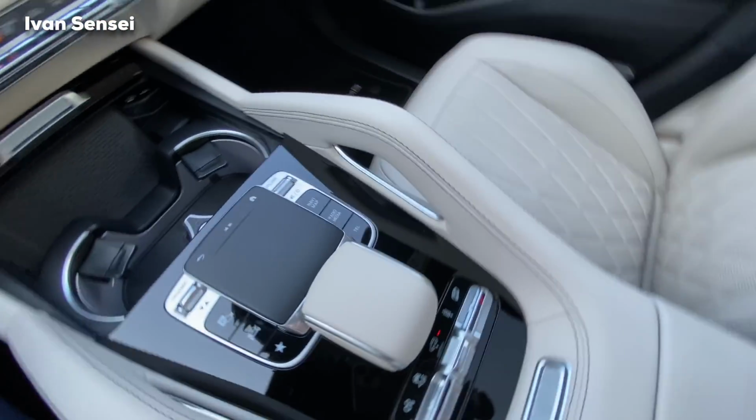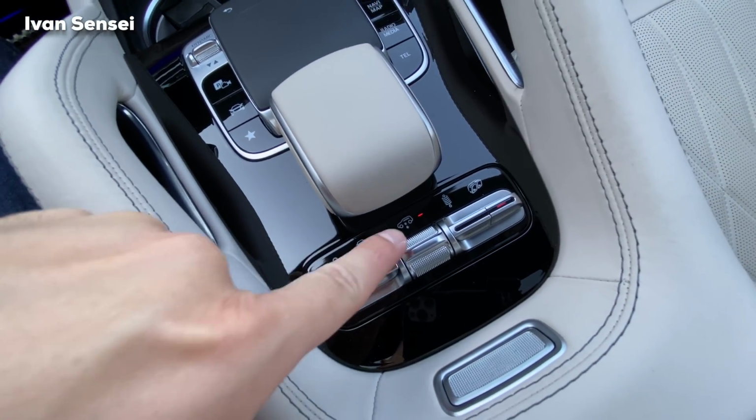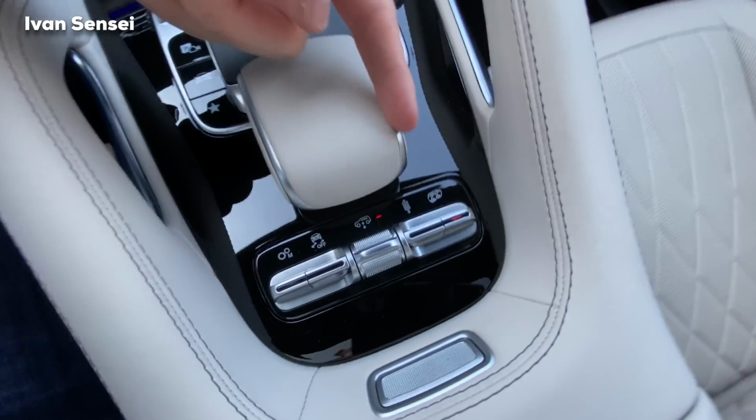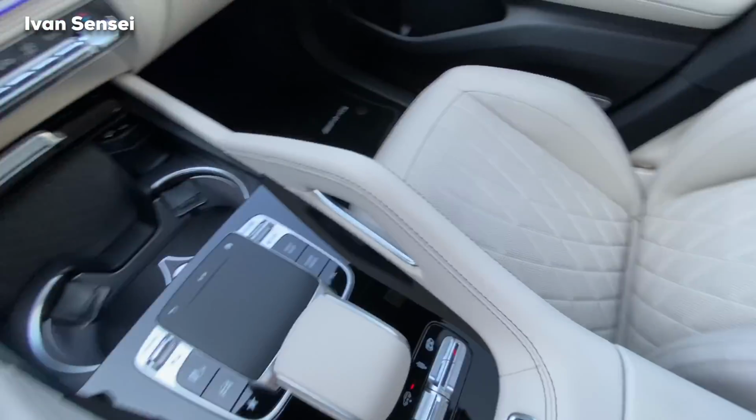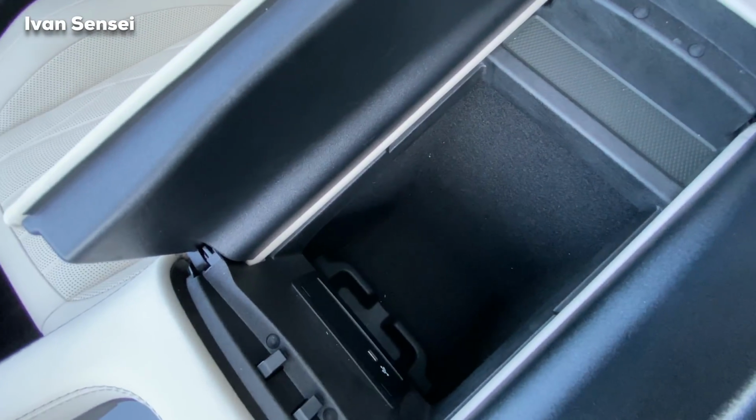And we have also some other changes here. So for the gearbox stability, you can lower the vehicle if you want, suspension and exhaust. So here is the armrest, as you can see, USB port.